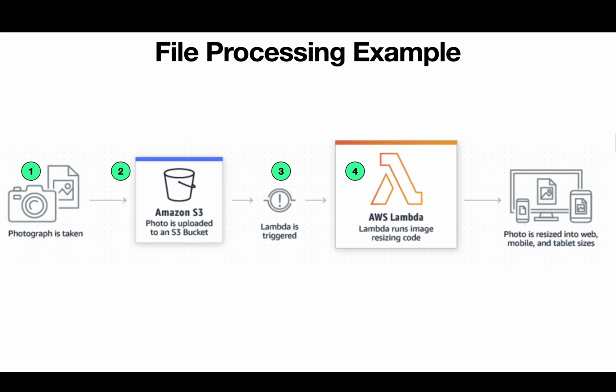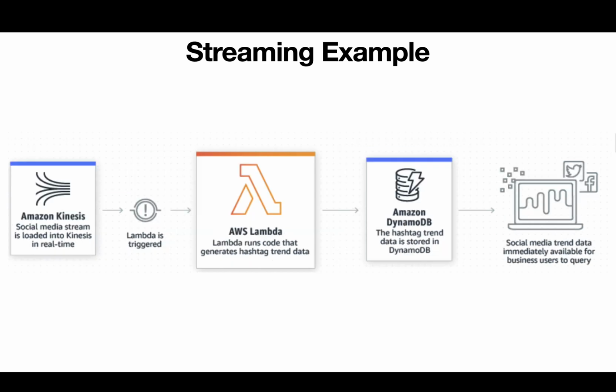This means that Lambda will take the uploaded image and resize it into different versions suitable for various devices such as web browsers, mobile phones, and tablets. 5. Photo is resized. The result of this Lambda function is a set of resized images that are optimized for different screen sizes. This is particularly useful for websites and applications that need to display images correctly across a range of devices.